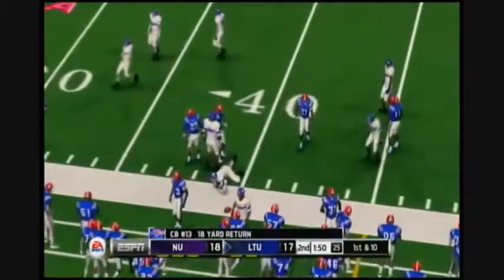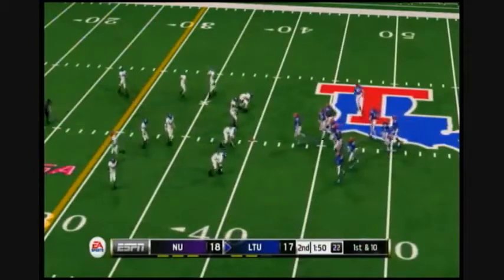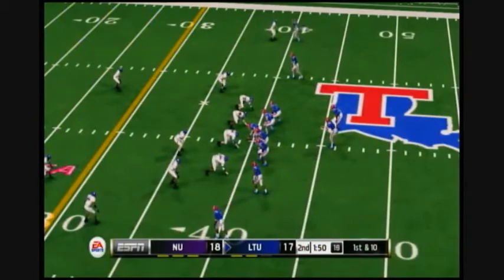Knocked out of bounds, right around the 40. Momentum swings have been fairly even. And with so little separation, this game can be drastically changed on just one or two plays.